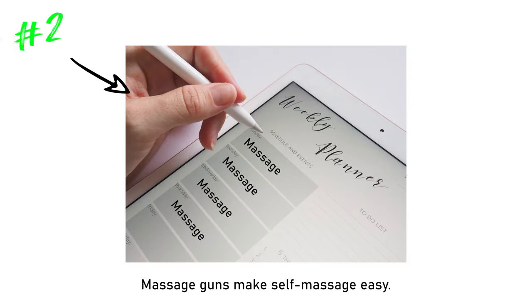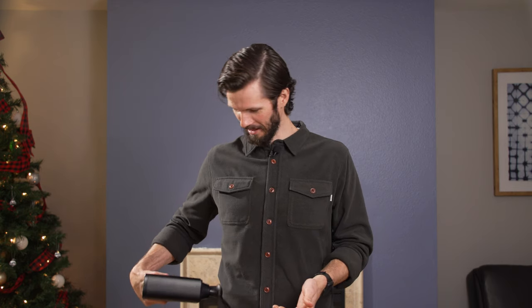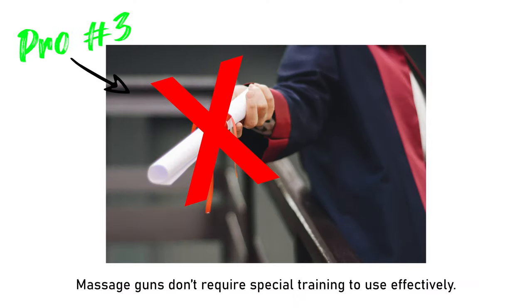Furthermore, massage guns make massaging easy. It's convenient, and let's be real, life is freaking hectic. Ever since I got the gun, basically every night is treat yourself night. It's quick, it's easy, and it feels good. And that means I do it consistently. I feel like I pretty much do it all the time. Looks like I'm doing it right now. I didn't even know.